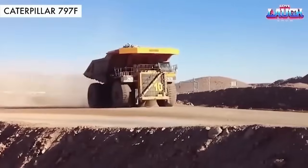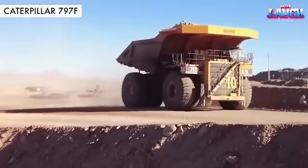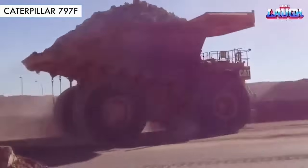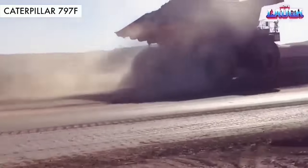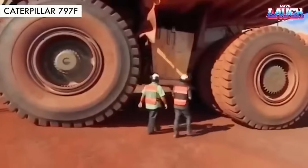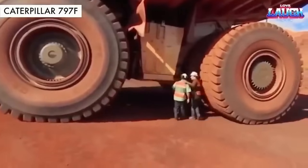The Caterpillar 797F is a large off-highway, ultra-class dump truck used in mining and heavy construction. It has a massive payload capacity and is equipped with advanced features, such as an AC drive system, to maximize efficiency and productivity.